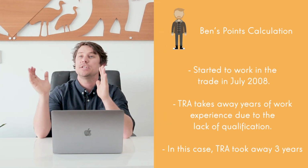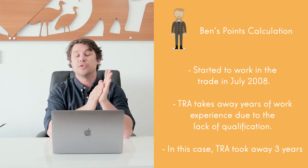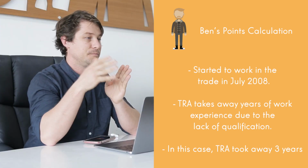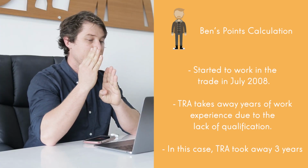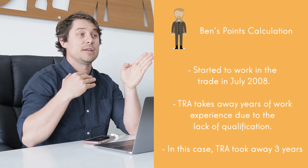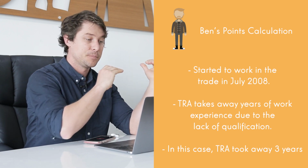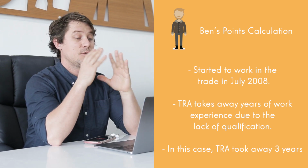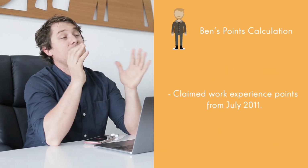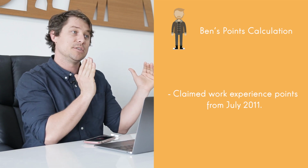Even though he was unqualified in the UK, he began working in the trade in 2008. You can only usually claim points from the date of your skill level required for the occupation. So usually that is post-qualification, so if you go to the trade school and get your Certificate III. However, when you are unqualified, TRA, or the Skill Assessing Authority, will take away several years of your experience due to the lack of qualification. So in this instance, TRA took away 3 years of his work experience and allowed him to claim points from July 2011, even though he started working in July 2008.